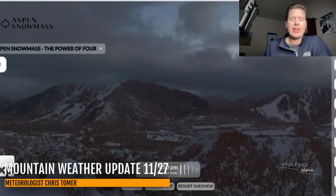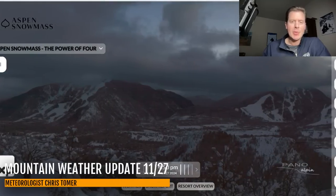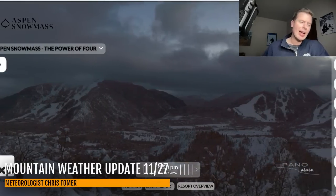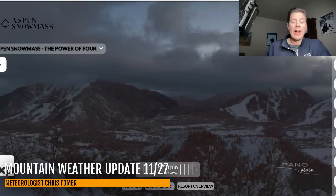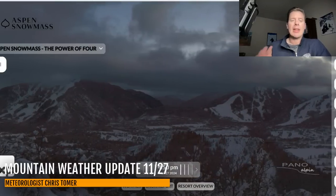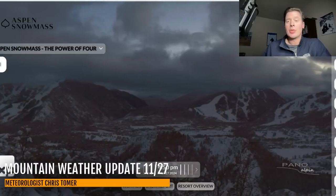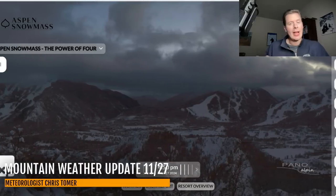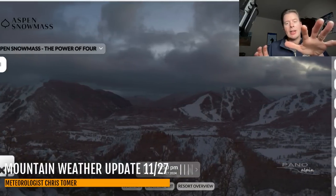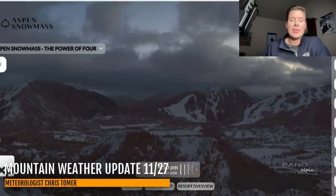Here's one of the round shot cameras from Aspen Snowmass, and obviously it's getting dark, but you can see Aspen Mountain in the back, and of course the Highlands, Buttermilk, and Snowmass. 33 inches out of this storm, maybe even more, so almost 3 feet of snow, and the clouds are just starting to clear. Tomorrow, I do expect it's going to be a bluebird day with all of this new powder.